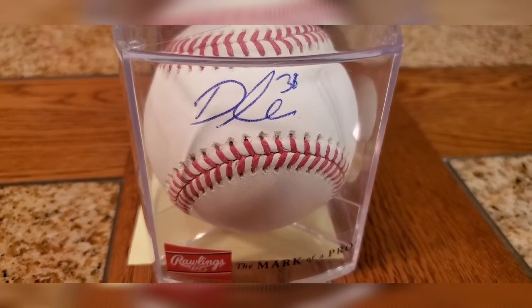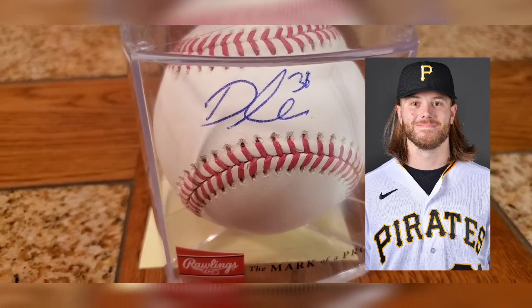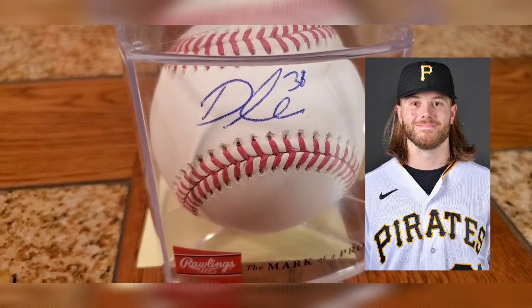All right, next signed baseball, also from the Pittsburgh Pirates and a pitcher, is Dylan Peters. So a pretty cool add for both of these guys as well.